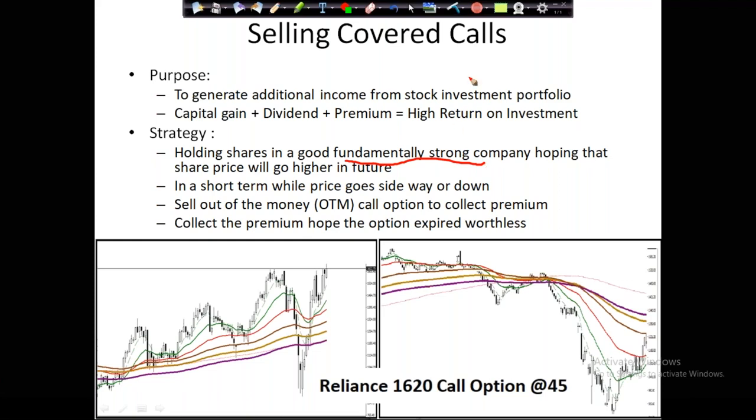Everybody knows that in the short term, while price goes sideways or down, we apply this strategy, when the price goes temporarily into a downtrend. Here you can see the last 4 to 5 years of Reliance data. Price goes up and temporarily retraces. Again, price goes up, temporarily retracing. Price goes up, temporarily retracing.